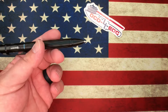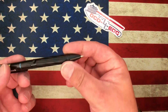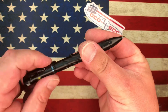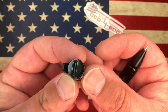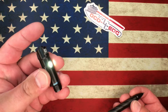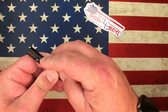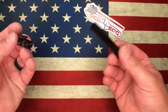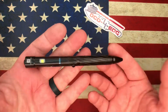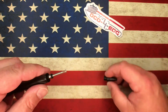The ink cartridge on this thing is really, really nice. It writes extremely well. I'm really impressed with the ink cartridge. But in order to charge the flashlight, this thing actually comes USB-C, which is really cool to see. And so that's the light portion right there. And it still functions without being attached to the pen. And likewise, the pen can be, if for whatever reason you wanted to separate them, they both work independent of one another. But really cool pen, super lightweight. The ink, like I said, the ink cartridges are really nice.